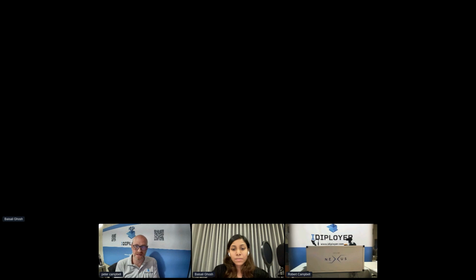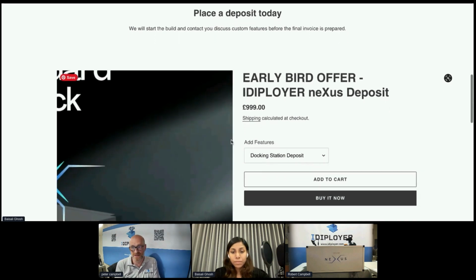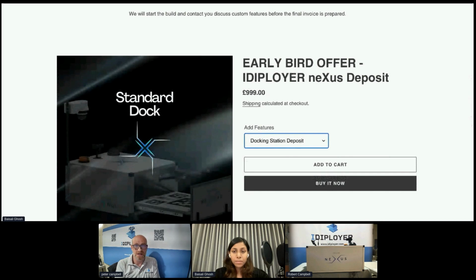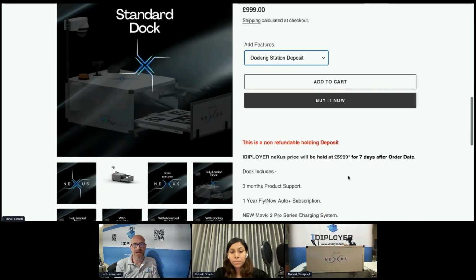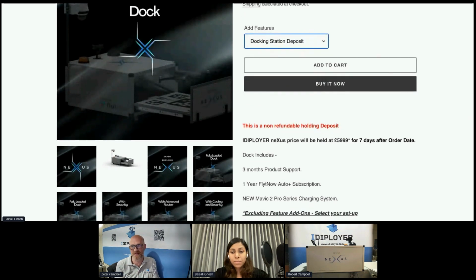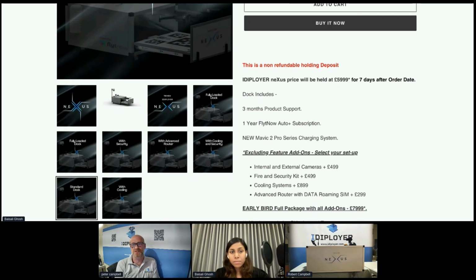So you can either select the standard docking station, which comes as standard with the features we've spoken about, which is a £999 deposit. If you pay that deposit over the next 48 hours, that secures your docking station for $5,999. And once we've then contacted you, we've got all the details about your use case, exactly what features you need. We'll then talk about the commercial side of it and what additional add-ons you need. If you know you need to demonstrate cooling, you need to demonstrate the security systems, or you need to add any of the other features, you can just select above.